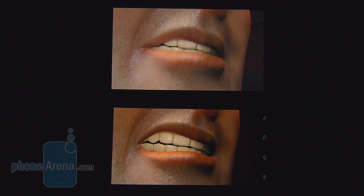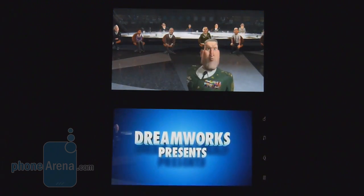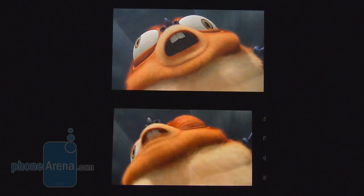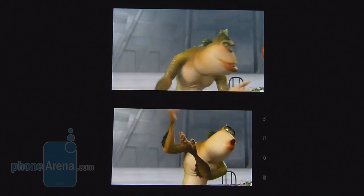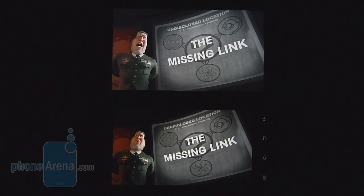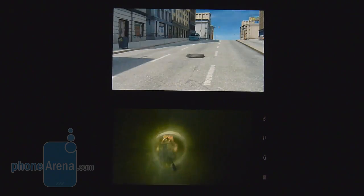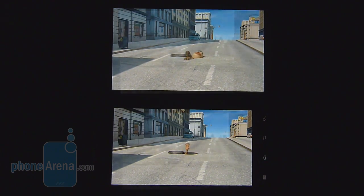On top we have the Galaxy Nexus, and on the bottom we have the Droid Razr. They're both playing the same video that's encoded in MPEG-4, 1920 by 1080 resolution, so 1080p. The thing we like with both is, of course, a lot of good movement, very smooth, no slowdown or lag, good details, and of course, seeing that their Super AMOLED panels are in play, they produce some very saturated looking colors, very appealing to the eye, and overall their experience is basically the same.